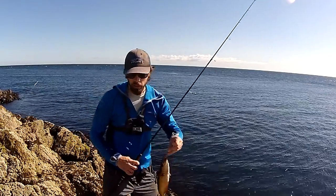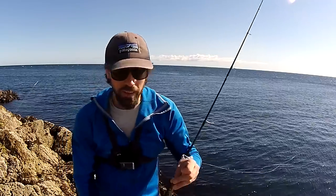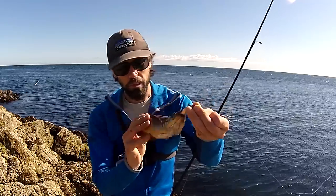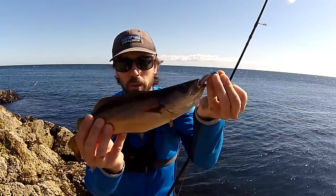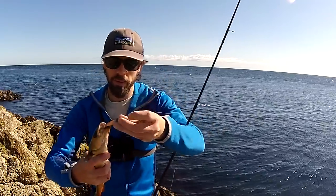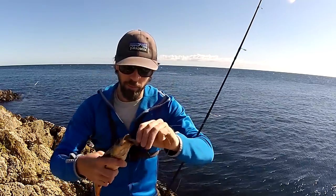Well, been here, what, 5 minutes? And to be honest, I didn't even feel this little guy hit. No scrapping him, but look at the colours on that. Awesome. Must have hit it on the drop. He's just got no life in him.